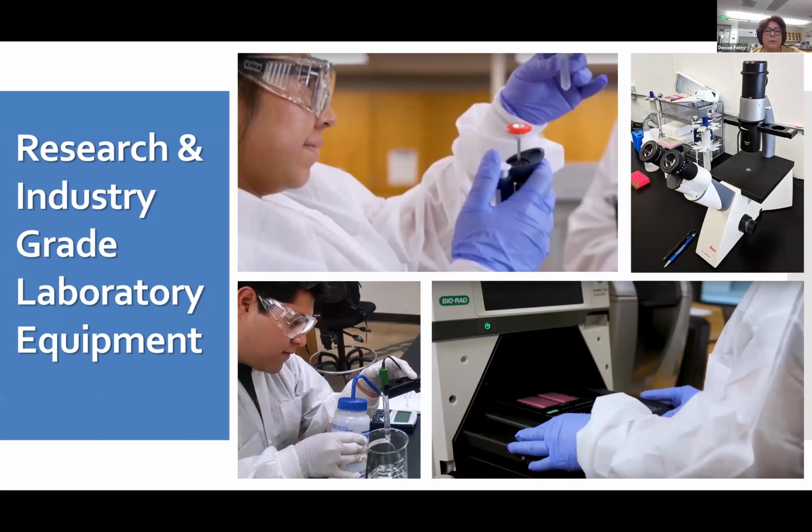Okay. So I'm just going to show you a little bit about the equipment. I already walked around this room a little bit, but I wanted to reiterate to all of the students on the call today that if you came to Santiago Canyon College, you would be trained on equipment that is used in industry. It's industry grade. This isn't hokey pokey kind of equipment. This is the real deal. You'll see a student up here working with a micropipette. You become very proficient at using that, and also the microscope.